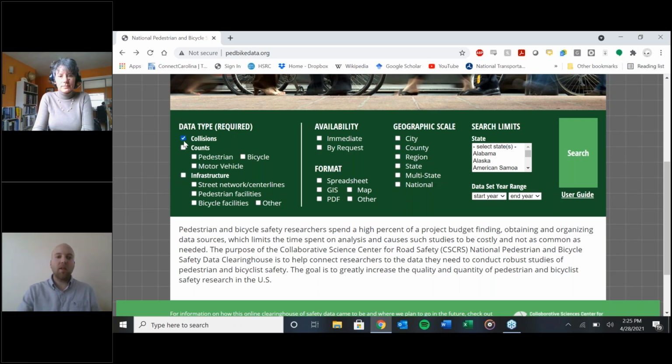So we might click collisions. And let's say we don't want to have to put in a request for this. We want this immediately. So we click immediate. Now let's say that we aren't really concerned with our format. Maybe we have a skilled data analyst who can take whatever format we get and put it into Excel himself or herself. And so we're not going to worry about that part. But let's say that we want to do a city search. So then we could do that.